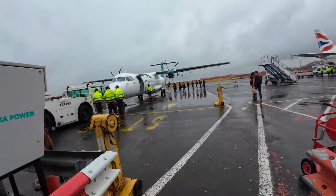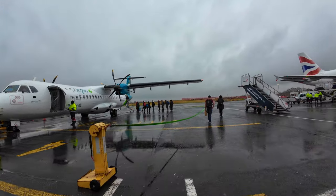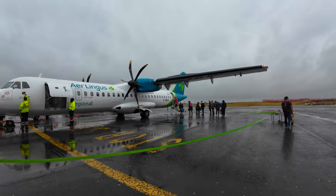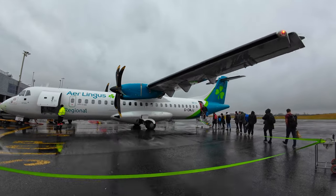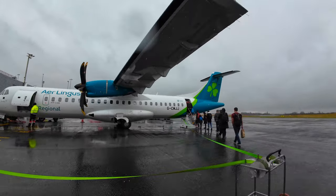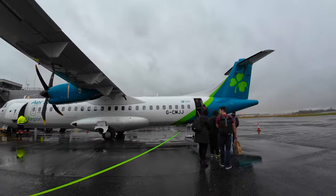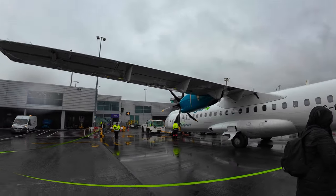It only took me a few minutes to walk through the terminal and down to the gate, and then I was greeted by this wonderful aircraft from Aer Lingus. Such a long time since I've been on a turboprop plane, so it was really, really exciting to get on board this thing. And of course it was raining as well, so you can see a few people in front of me waiting to get on board, but only had about a minute or so to wait, so it wasn't too bad.